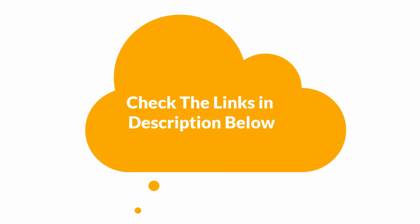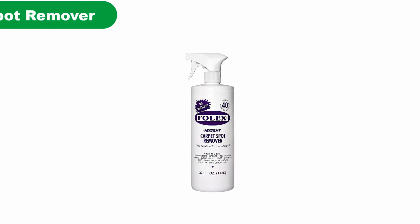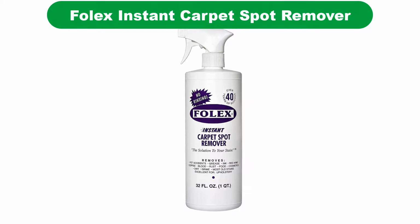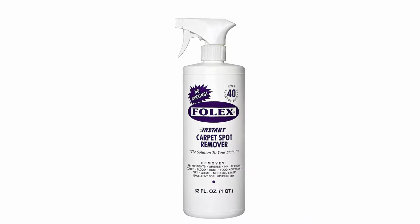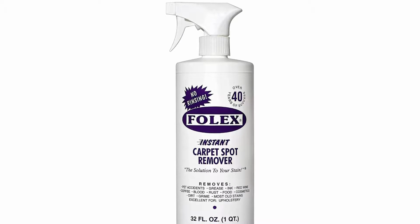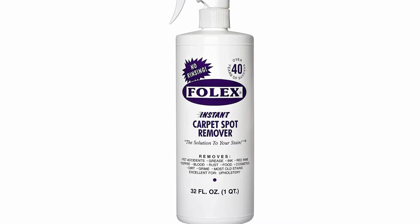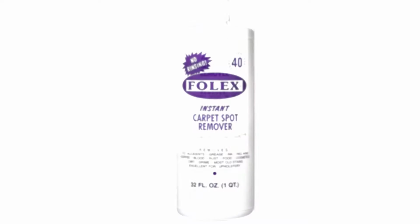So, let's get started. Number 1. Our overall best for the money pick is Folex Instant Carpet Spot Remover. This is the product for when you don't feel like carrying out deep cleaning and just want to remove a stain or spill. It comes in a spray bottle that allows you to apply it specifically to one spot.